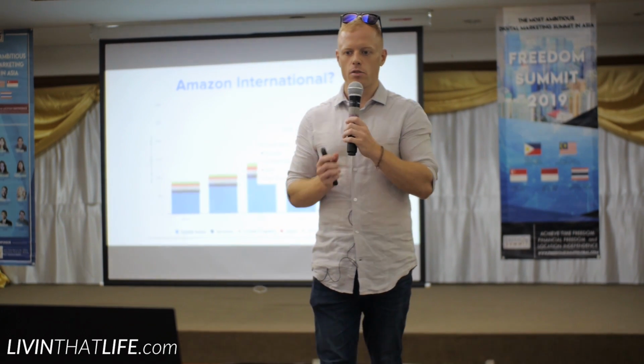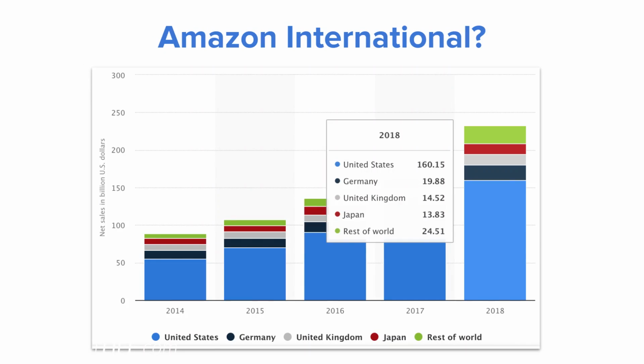So Amazon International, yes, Amazon is in other countries other than the US. As you can see, the big blue one is the US. So most of the volume is going through the US, followed by Germany, UK, Japan, and the rest of the world.